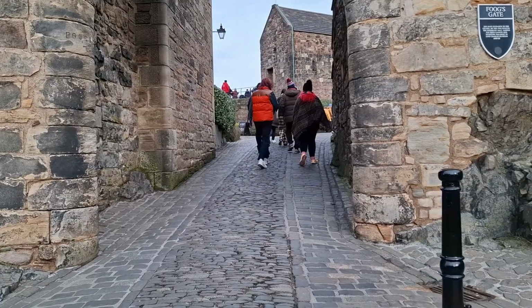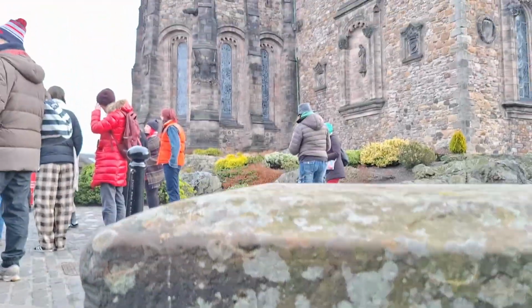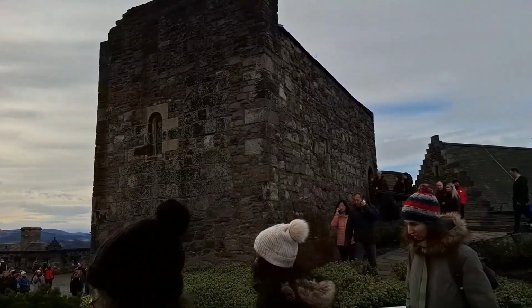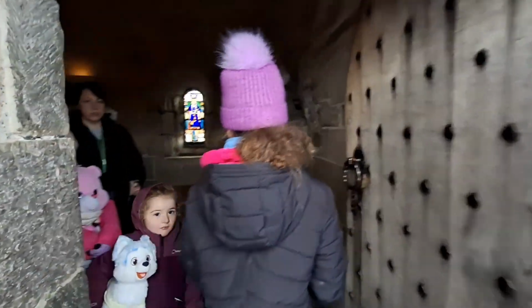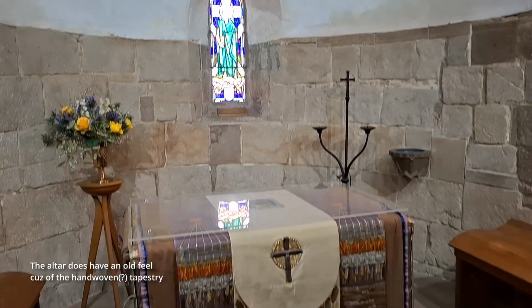But now that we're back to the main plaza, let's go to the next level where there's a big church-like thingy. We did some homework before our visit, so no way that's the St. Margaret's Chapel. Yep, that's the St. Margaret's Chapel, the oldest building in the whole of Edinburgh. Built in 1130, the church is a small cozy space with a small altar. The glass is pretty, but that's about it.